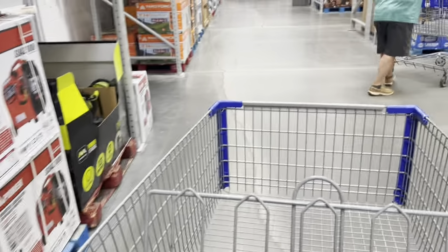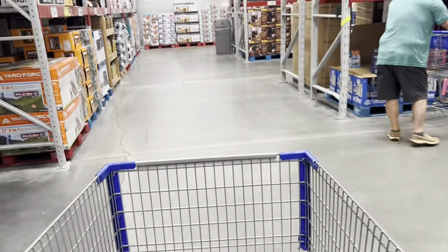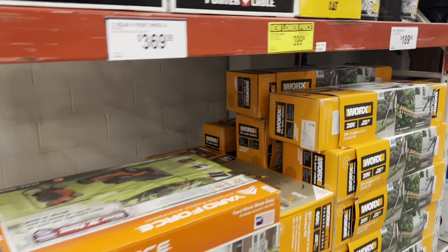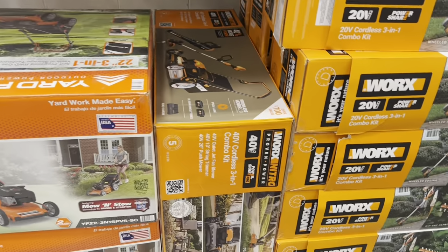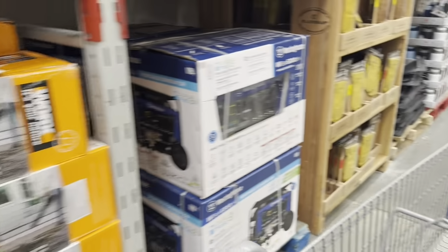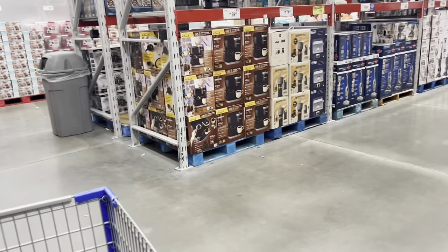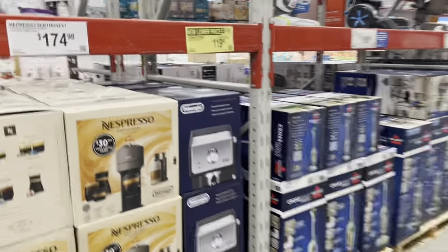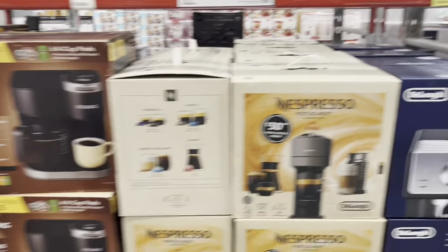I feel like I'm getting closer, though, to where the spoons should be. Let's see. What is this? Oh, $30 off this push mower. Look at this air fryer. Normally $129, get $10 off.